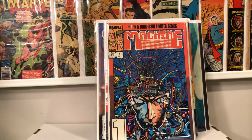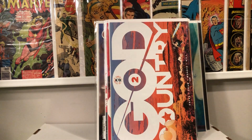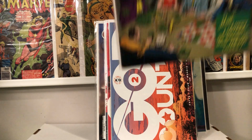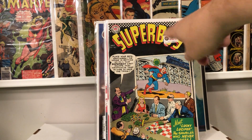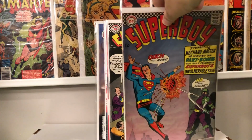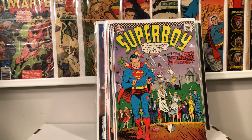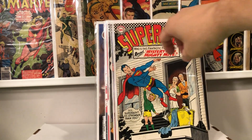God Country number 1, the second printing for $1, and God Country number 2, first print for $1. Then he had a bunch of Superboy Silver Age for $1 a piece. And I wasn't going to leave them, even though I'm not a big Superman fan, but there's no way I'm leaving Silver Age for $1. He did have them priced out higher at one point, and I think he was just trying to make room for more inventory. So we got Superboy 140. I think that's 140. And then 135. 139. 137.